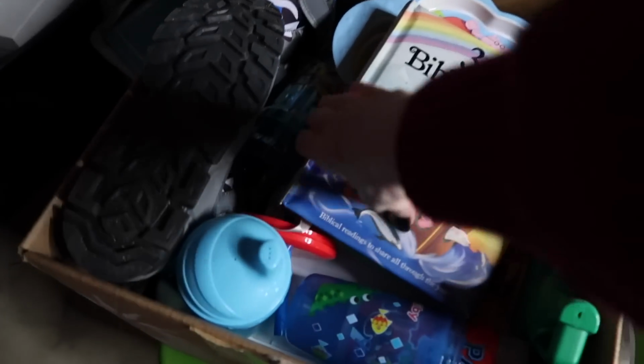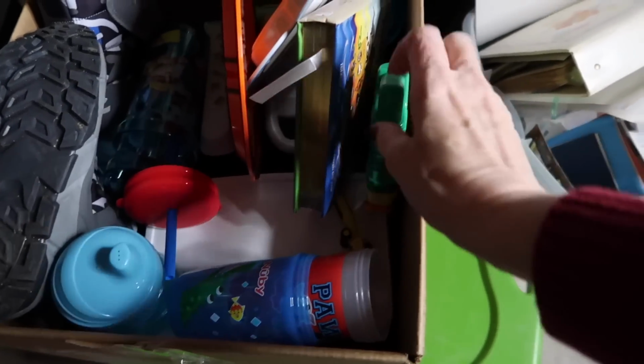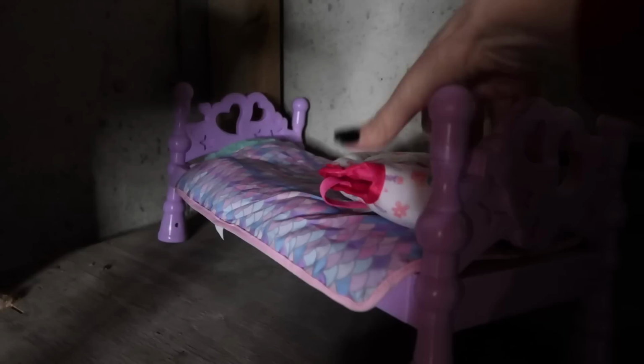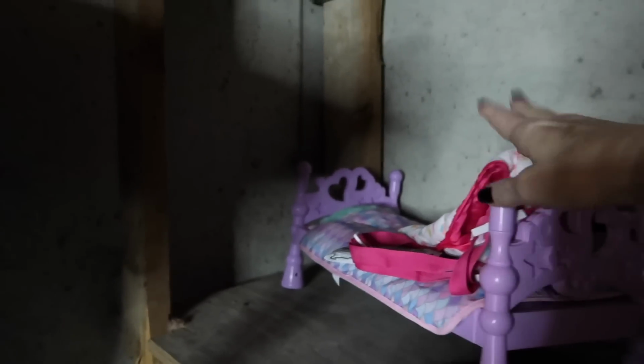This is just like a mishmash of things that we just brought down. So we got some snow boots in here, and we got dishes and, you know, a reading Bible, squirt gun. Oh my goodness. And then over here, this is the toddler seat that they use at the table. And then here, what's this? This is some sheets, diapers, and then a bed I had bought my granddaughter for her little baby to sleep in, and a little pack that she wore. This actually I didn't like. The straps didn't stay tight. I got it at the dollar store, so I probably shouldn't be too shocked.